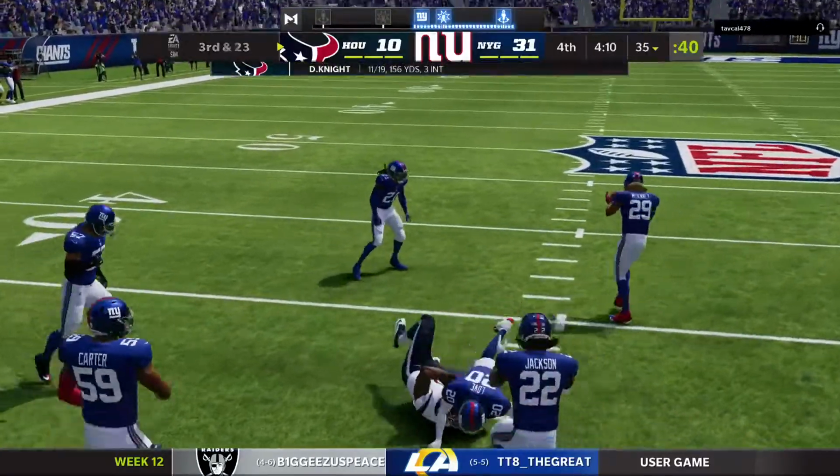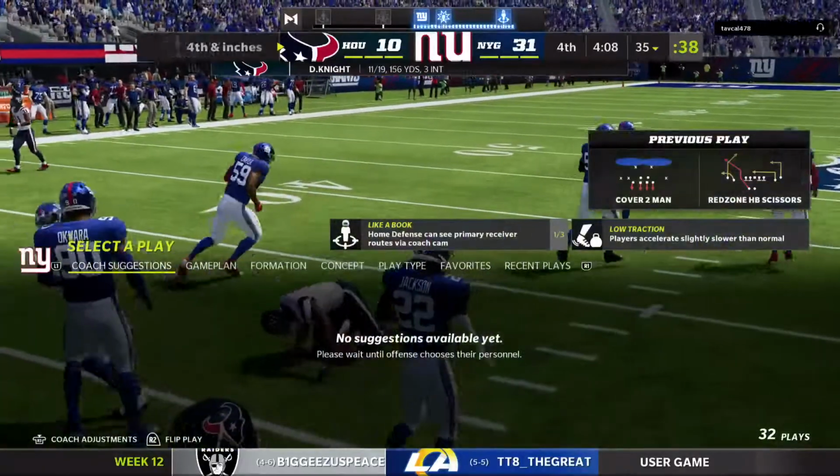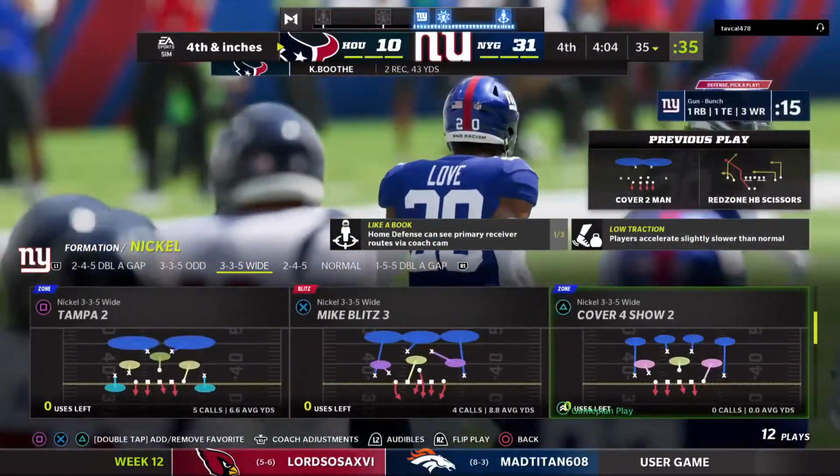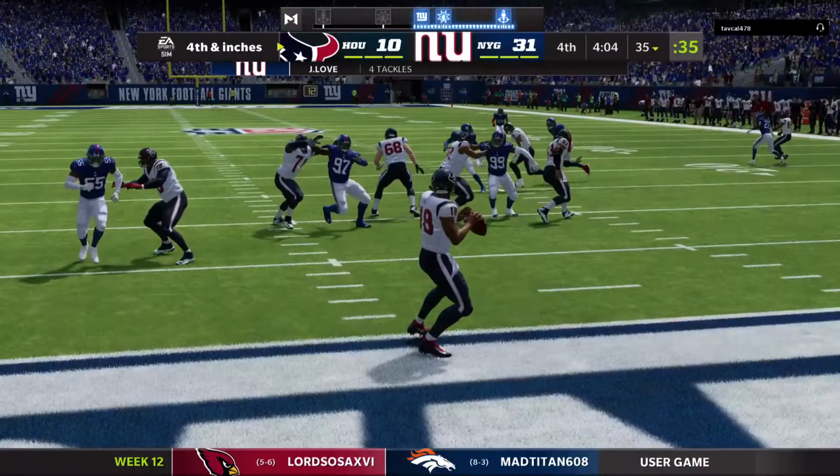Going down the middle, and it's complete. An incredible play there. They do get big yardage, but they're still stopped a yard or two short, and it's 4th down.